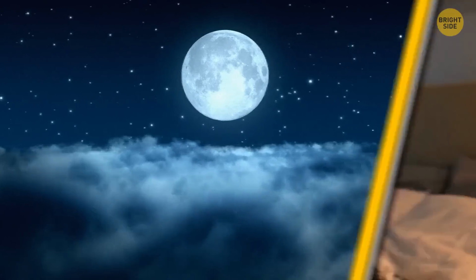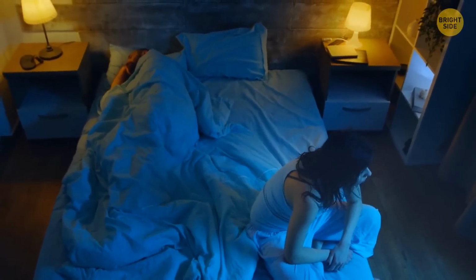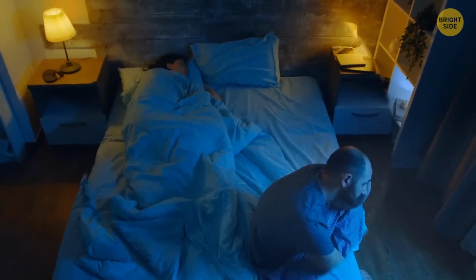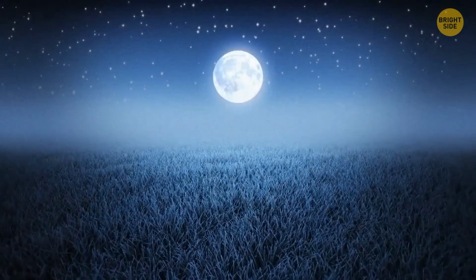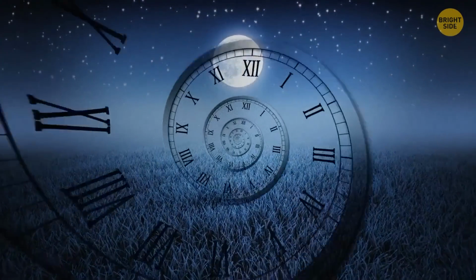A full moon can keep you awake. Studies showed that people experienced less deep sleep, and it took them longer to fall asleep during the full moon period. It wasn't about its brightness, but the lunar cycle that influences our internal body clock.